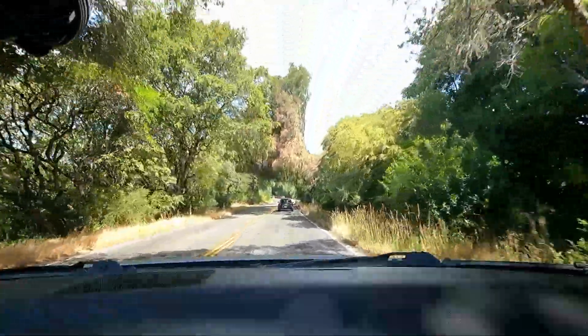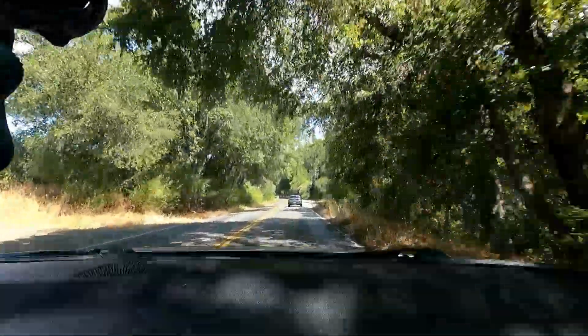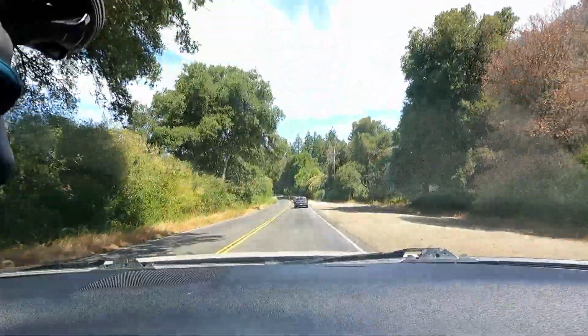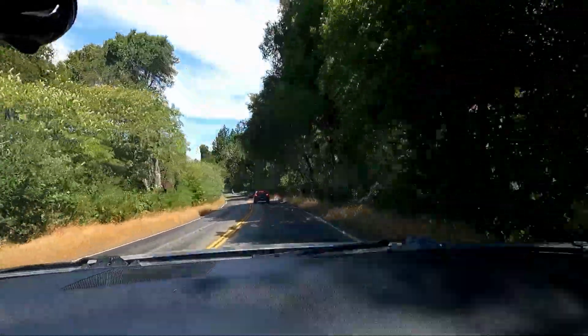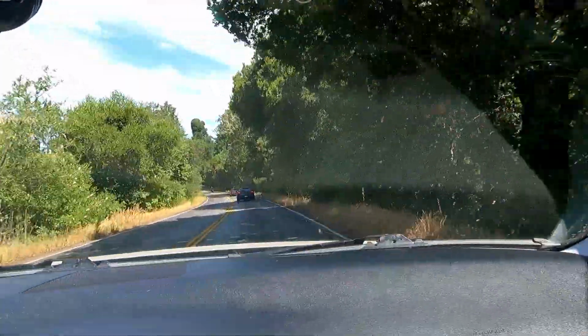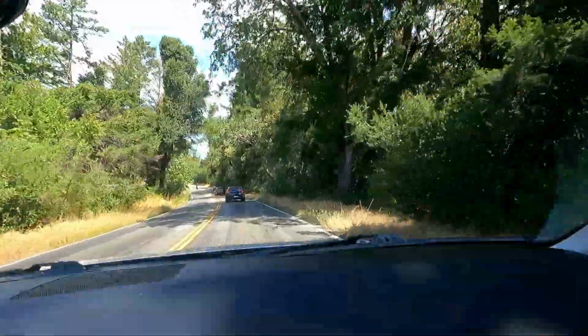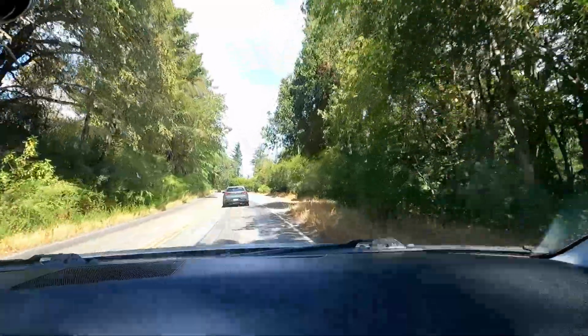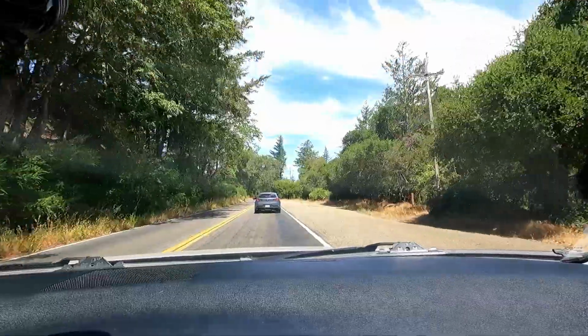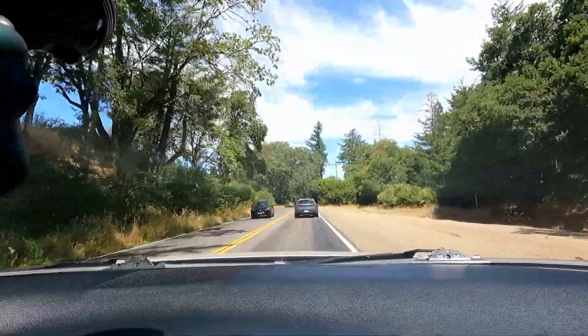Yeah, it's kind of funny, I'm used to going at much faster paces in my VRT, or even my MR2, but in this car, even at a relatively slow pace, I can already feel the tires starting to reach their limits. They're making a little bit of noise as I go through the corners.